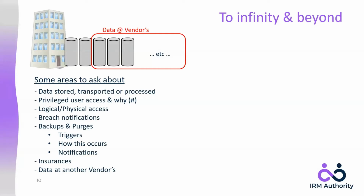Especially if your data is stored, transported, or processed, you need to make sure that you're understanding, at that vendor location, how many people have access to your data at a heightened privileged level, right? How often are they purging your data? Have you provided them data classification and destruction guidelines? Right? What are your insurance provisions should they lose some of your data?